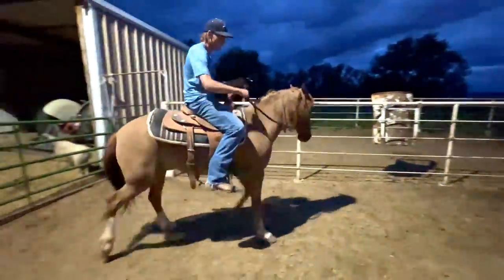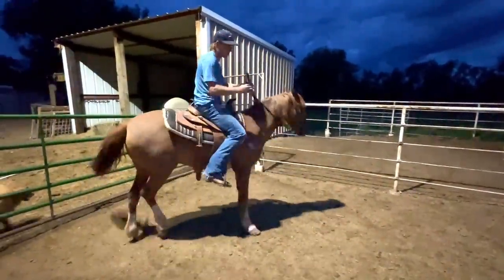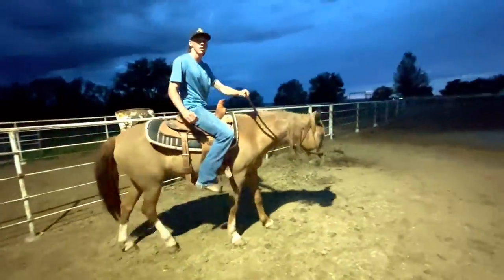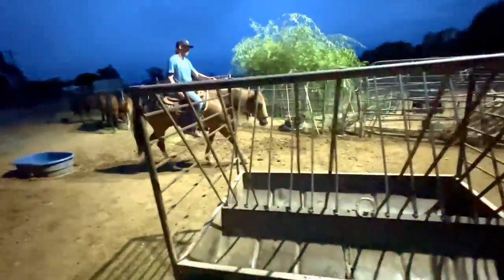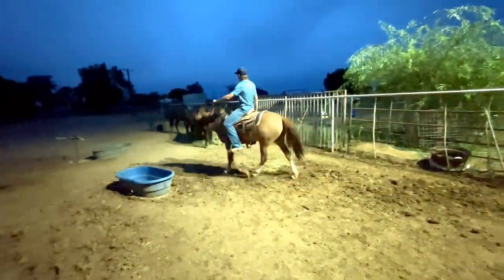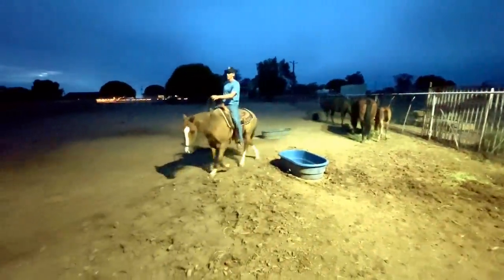So he backs up like no problem. He'll practically spin in circles, but if he ends up not being a good fit for Emily, they may be looking for a new home for him. I remember he's about 16 years old. He's super well trained. But if he's not a good fit for Emily, we may be helping her find a new home.